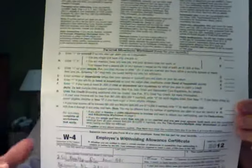Second page is your W-4 form. This is for tax purposes. Unfortunately, you have to pay a little bit of taxes while you're here in the summer. Again, some of it is already filled out. What you need to add is your name, first name, middle initial, last name. If you have a social security number, put it in there. Sign at the bottom and date at the bottom. That's all you need to add to this page.